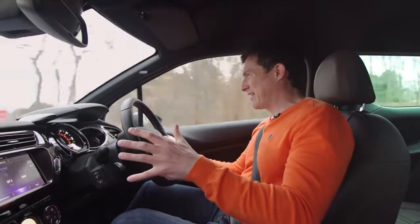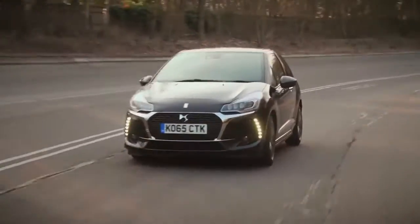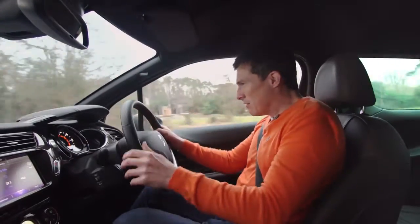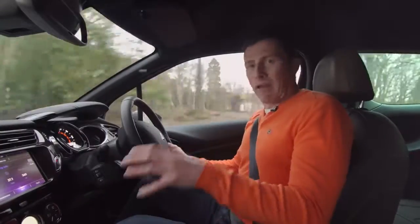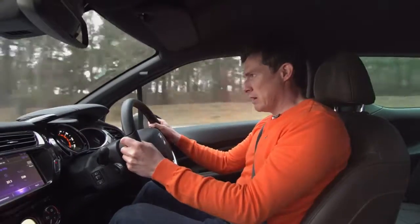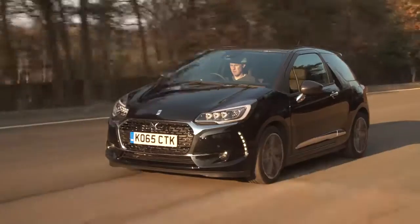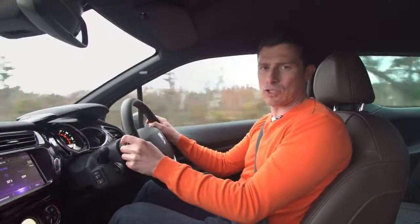Now, one of the things I really like about the DS3 is how it combines comfort with fun. It doesn't have the outright go-karty feel that you get with a Mini, but if you chuck it at some bends, it's still pretty eager and pretty exciting as well. I do like it. But then if you hit a bump, it won't have you bouncing about like Tigger on crystal meth. In terms of engines, you can get a 1.2 litre petrol, but don't, because it's just so slow. However, you can get that engine fitted with a turbocharger, and then it is quick enough while still being rather economical, and I think it's the engine to go for. In fact, it's the engine you absolutely have to have if you want an automatic gearbox.